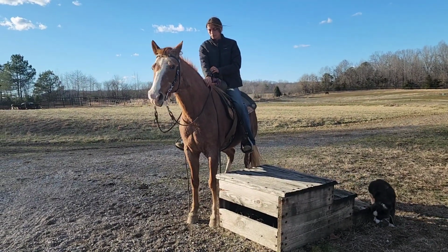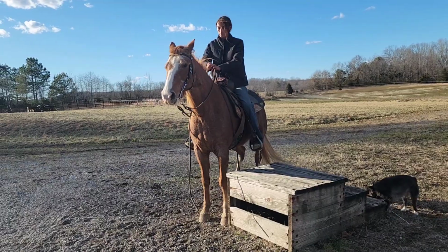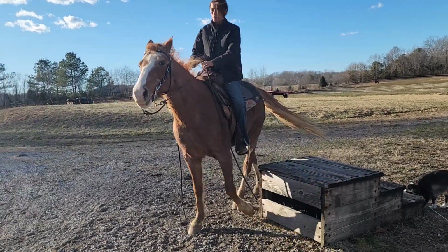We're going to let Kristen walk him off so you can see his flat walk away from the barn by himself. That's always so important.